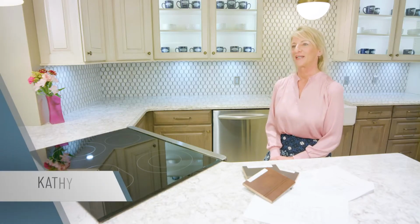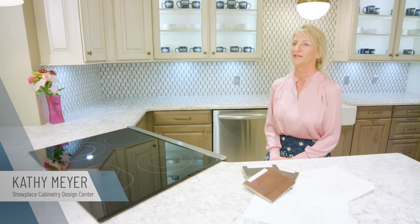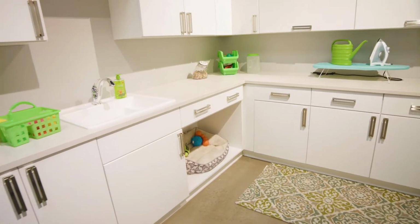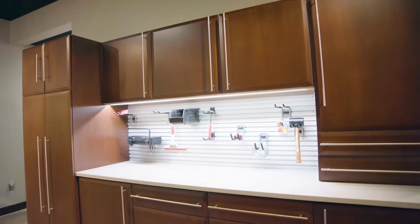Showplace Cabinetry was started in 1999 by a group of individuals who thought there was a need for a better way of building cabinetry in the Sioux Falls market. Showplace Cabinetry can put cabinetry anywhere in your home. Your office, your business, your garage, your man cave, any place that you need some cabinetry, we can put them there.